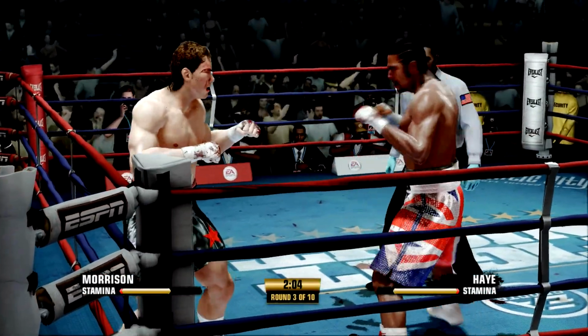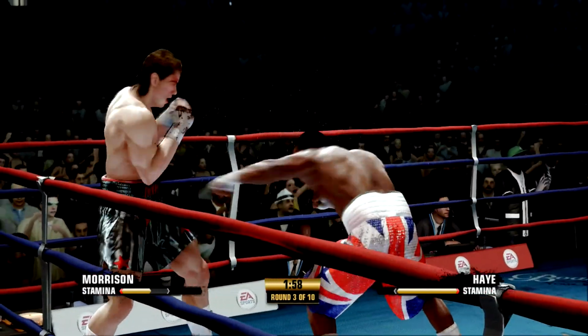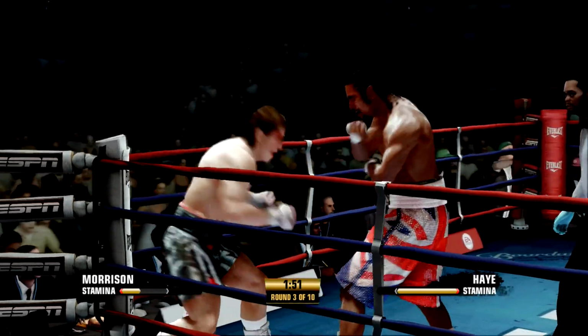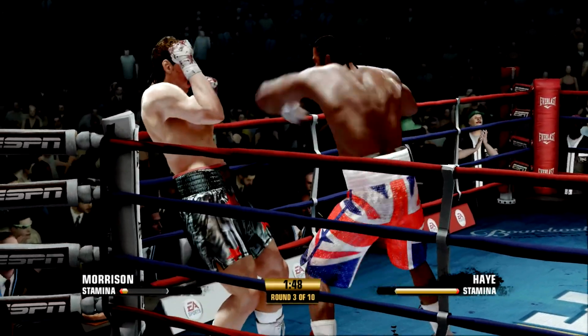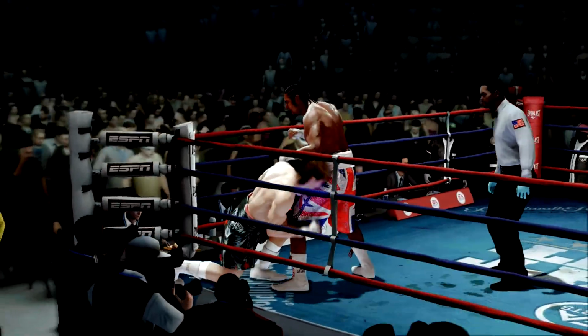David Haye's like a piece of Velcro against his opponent recently here. It seems like he's clinching more after that knockdown. Yeah, that's exactly what he has to do right now. Now he has to be able to just get past this little bit. It's kind of like being in a bad rapid. Morrison's clip. Big, big shot comes crashing home.